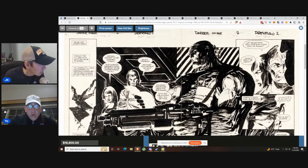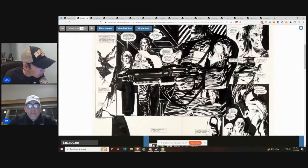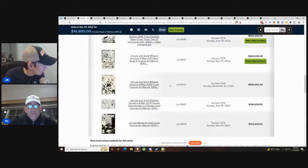Where were Death Blow pages going for before? Death Blow? Yeah. I've never seen a Death Blow page before this. Right.